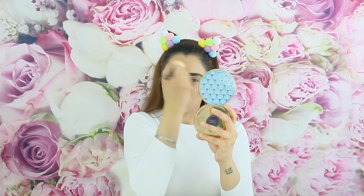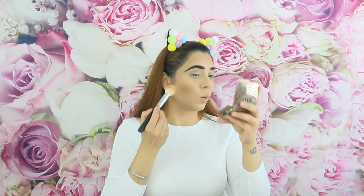If you are lighter than me or darker than me, please do go to these stores and test out the swatches and try to get the shade which works for you.